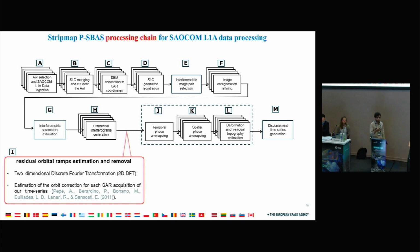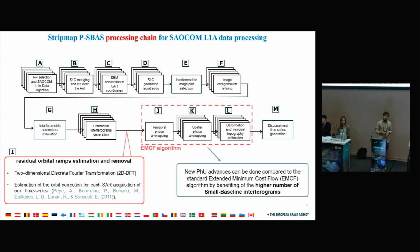Or for example, our implementation, as you can see, is well described in this paper here, where you try to correct the baseline, in other words, to correct the state vector of the SAR acquisition. So in this way, you have a second order correction that can improve the quality, for sure, of your differential interferograms.